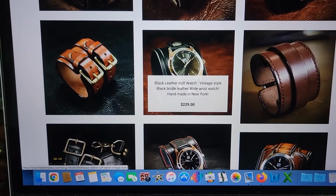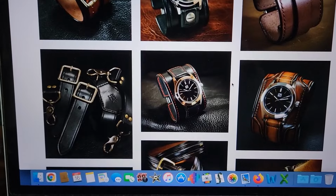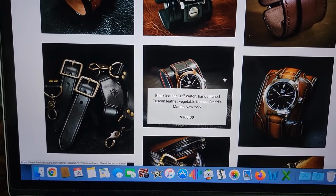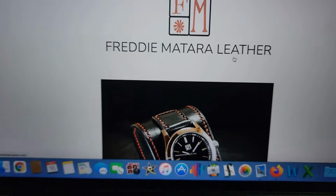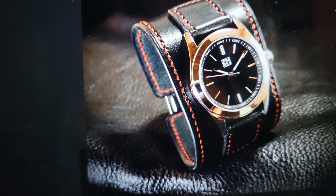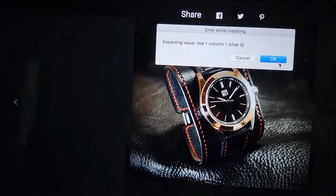You can see this one here. It's $230. But this is the one that's interesting to me because I'm going to do one the next week with red stitching. This is $360. Okay. Let's just take a look at the pictures for this. And I want you to notice in this picture, you can see that... Oh, Christ, this happens all the time.